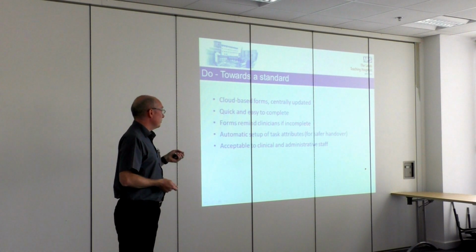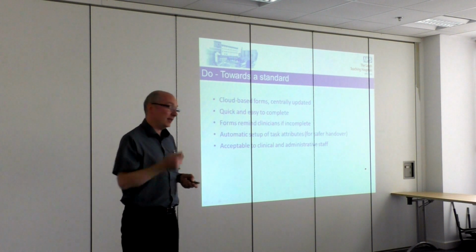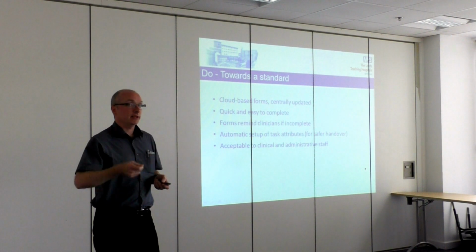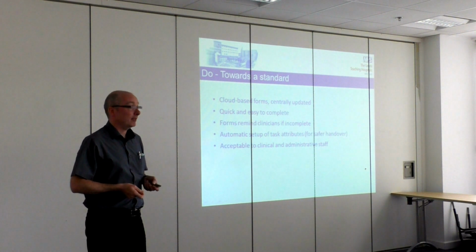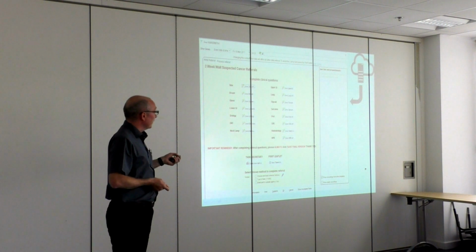Crucially, the system that we've developed has automatic specification of the task attributes. So if the clinician does decide they want to send a task for whatever reason, the due date and the urgency are automatically specified by the system. And hopefully what we're finding at the moment is that the new system is acceptable to clinical staff and administrative staff as well. So this is more or less what we've got running at the moment.